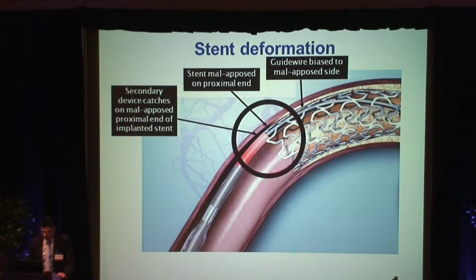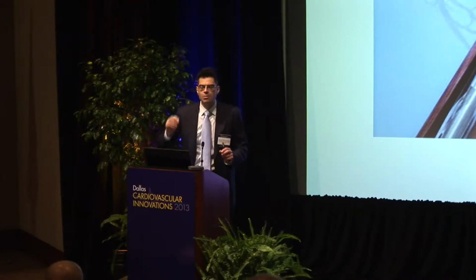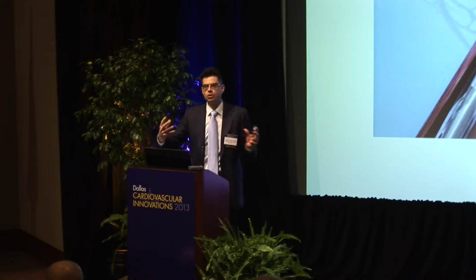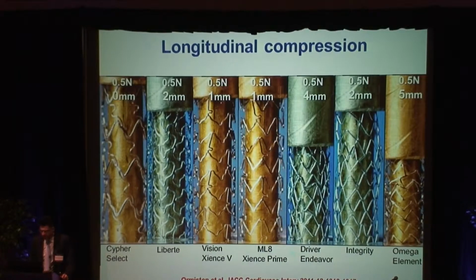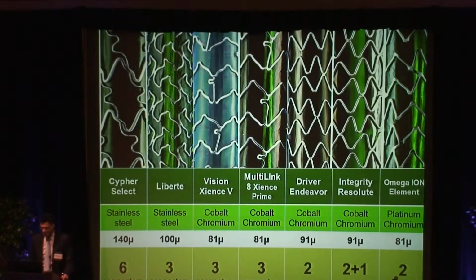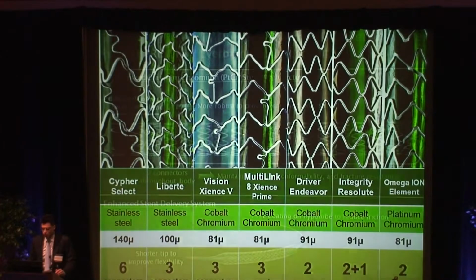One of the complications with stents has been stent deformation, which happens when you try to advance a balloon through a deployed stent. Now imagine you have the vessel, you put the stent in, and sometimes you can get what's called an accordioning effect, where you push the stent and you can deform it. That can happen with various types of stents, with the ones having fewer connectors being the ones more likely to have it. So it's something that's important to keep in mind.